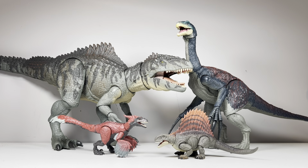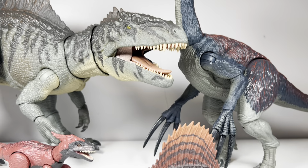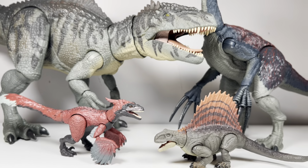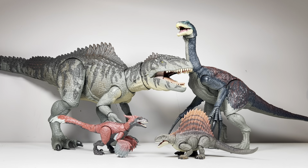And lastly, here it is with a group shot of all the Dominion Hammond Collection figures that we've gotten so far. The awesome Giganotosaurus, Therizinosaurus, and Dimetrodon. With each release, the Hammond Collection just gets better and better. Absolutely love this line every time I review a Hammond Collection figure. These are Jurassic fans' dreams come true. We always wanted highly articulated, movie accurate dinosaurs, and we are getting them. It is a great time to be a Jurassic collector.